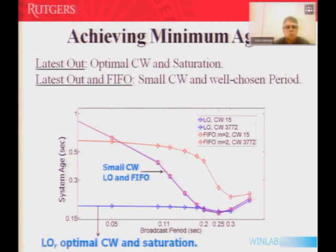So there are two ways. If you're using latest out, you can use the optimal contention window size, and you can saturate the queues at every node in the network. Or, if you are using either latest out or FIFO, you could use a small contention window size. That's the red and blue curves with the circles, but then you have to find the well chosen period, in this case around 0.25 seconds, at which your system age is minimized.